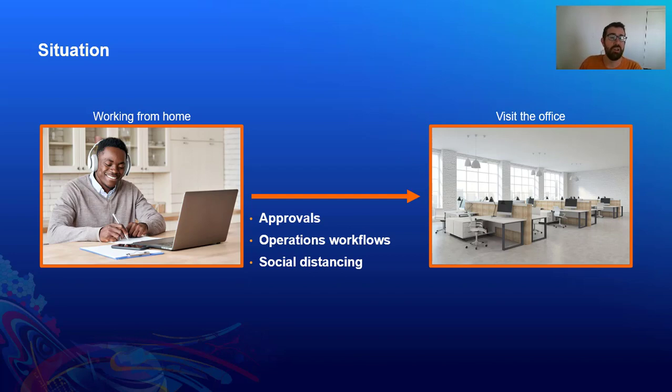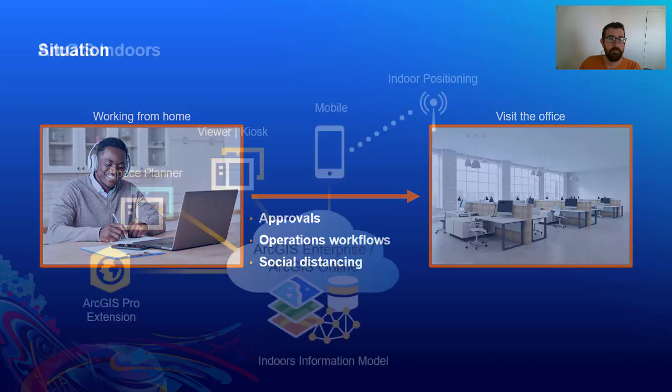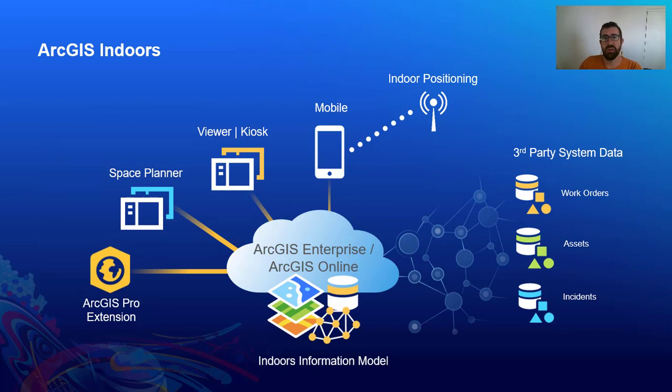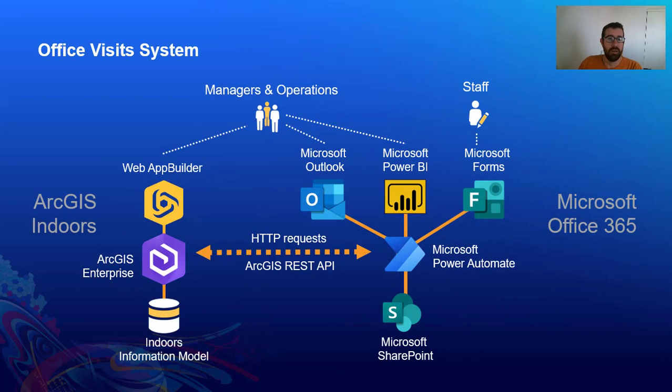And finally, there's also a geographic dimension that's very important. We really wanted to take social distancing into account, and for each request, we wanted to know upfront how many other staff were going to be in the same building, the same floor, the same wing, and within a certain proximity of the requester's office. Now, because ArcGIS Indoors is built on ArcGIS, we're able to leverage open APIs to integrate with third-party systems and data. With this, we were able to integrate ArcGIS Indoors with Microsoft Office 365 using standard HTTP web requests that leverage the underlying ArcGIS REST API.